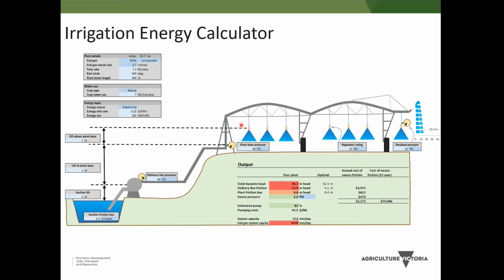There's a few extra add-ons on here that I won't go into, but the information that goes into it is really simple. The main things are essentially the length of the pivot, the amount of water that you use per year, so that we add that up over the course of the year and the area and over 15 years to work out how much water they're pumping over the life of the system. We have to put in how many kilowatt hours per megalitre, so the energy use consumption of the system as it is at the moment. And then the only other information they put in is pressures that you can measure on different points on the pivot. So pressures at the pump, pressures at the tower, and at the end of the system, and their regulator ratings. And so this looks at the pumping system efficiency.